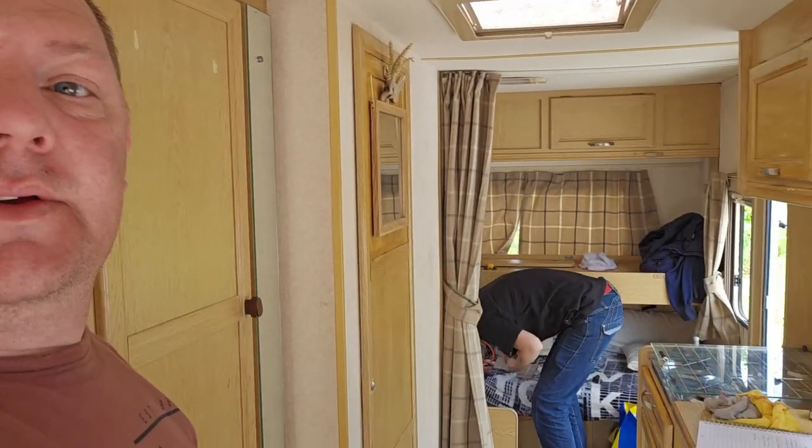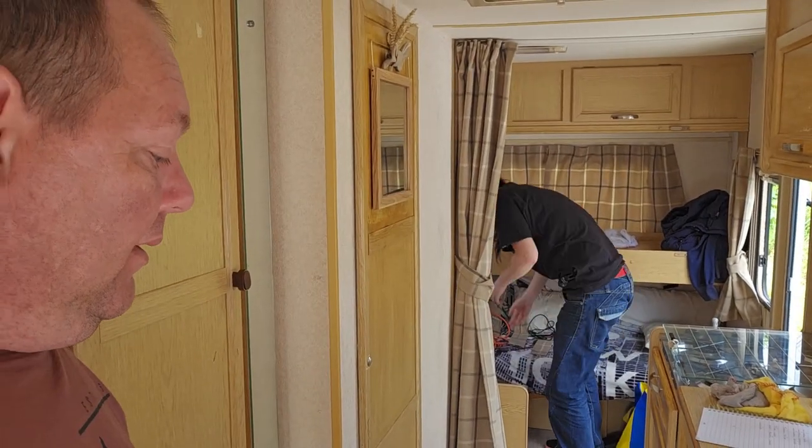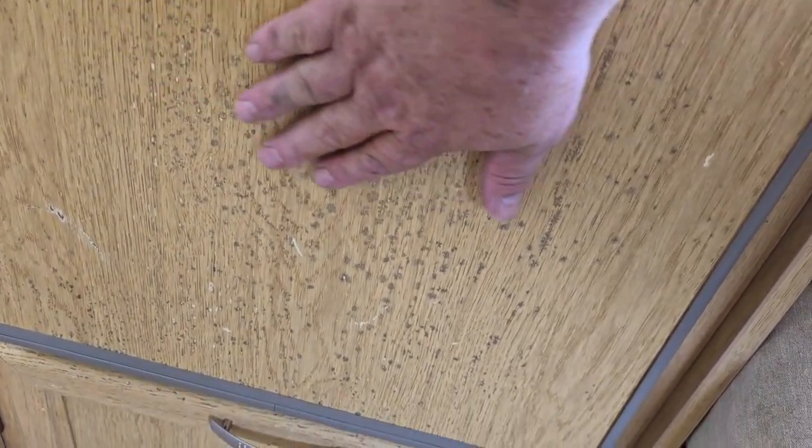You can see Tina's still doing some bits. Let me know if any of you know. It's stained, so I don't know. Sand it down and restain it, or put some sort of veneer across the top of it. We have scrubbed it and it's just not coming off. So I don't know about that one. I don't know what to do with that one.